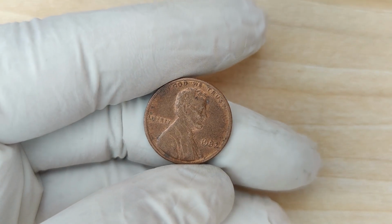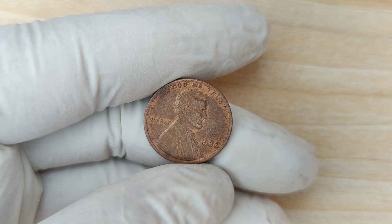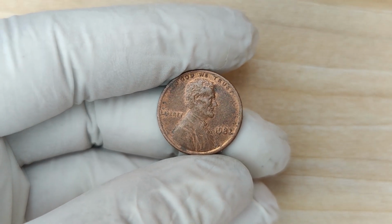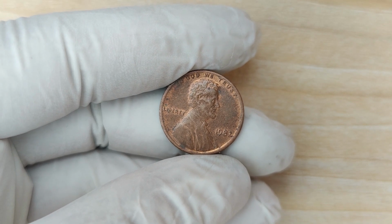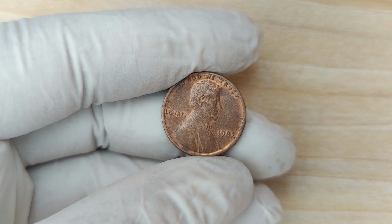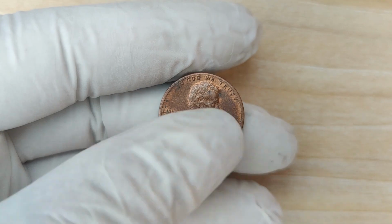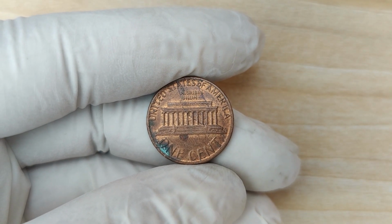The copper pennies from 1982 weigh 3.11 grams, while zinc pennies weigh just 2.5 grams. If you have a small scale at home, this is the easiest way to tell if you have a copper penny. Observe the date style. The small date features a thinner and more compact 2 and 8, while the large date looks thicker.